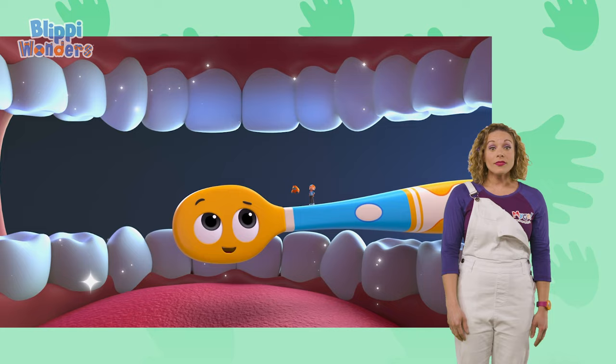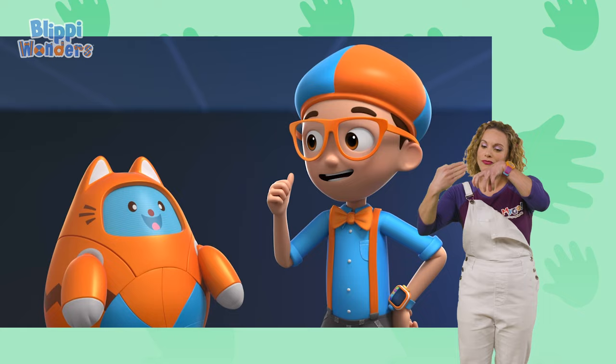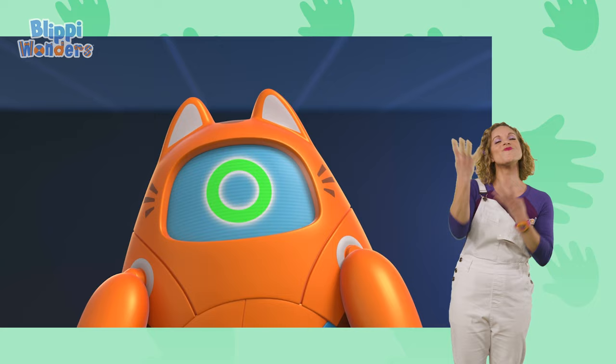I think I have the answer to my question. How do you use a toothbrush to clean your teeth? It cleans by brushing the front, back, and in between of all teeth in little circle motions. And that pushes all the food out from between the teeth and makes them nice and clean. Upload answer, Tabs.